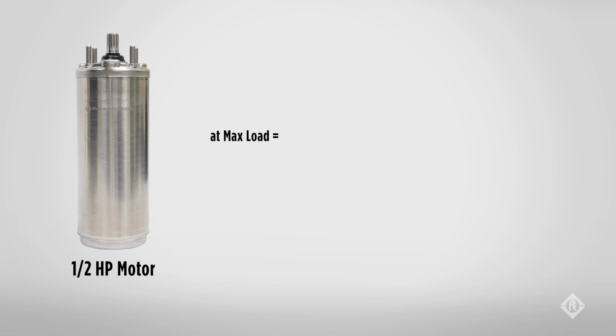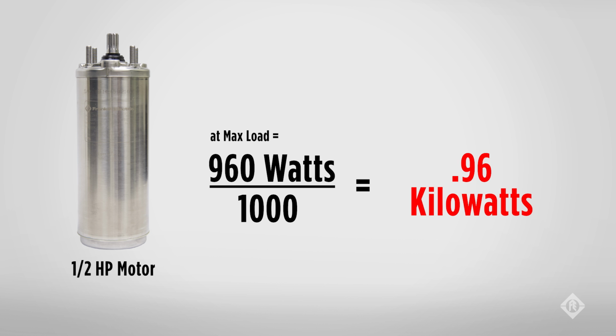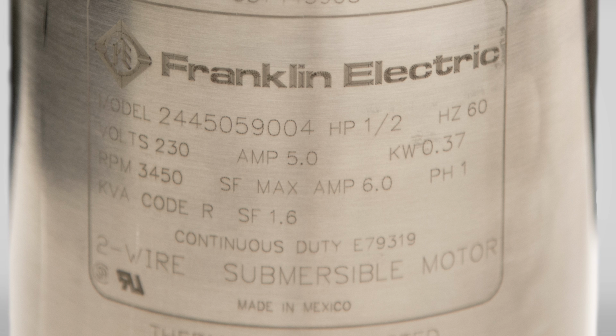We'll use a half-horse single-phase motor which at maximum load consumes 960 watts, which when divided by 1,000 will convert to 0.96 kilowatts. The wattage rating of a motor is dependent on the horsepower rating of the motor, not the voltage. So regardless of the voltage rating of the motor, the wattage for that horsepower will be the same.